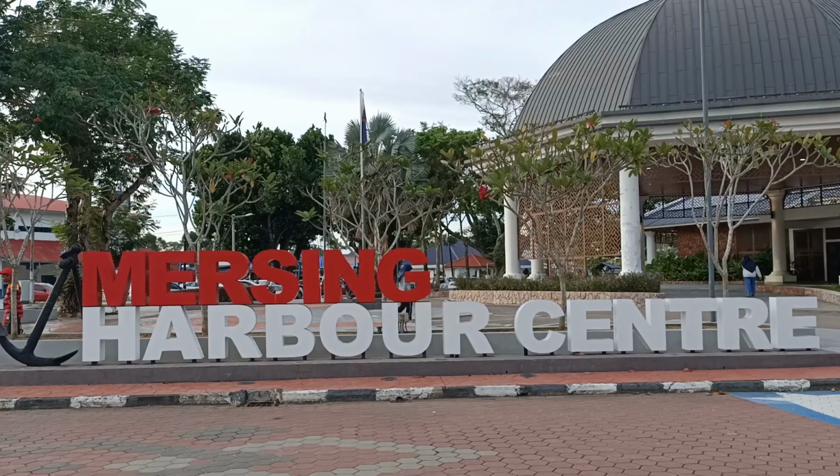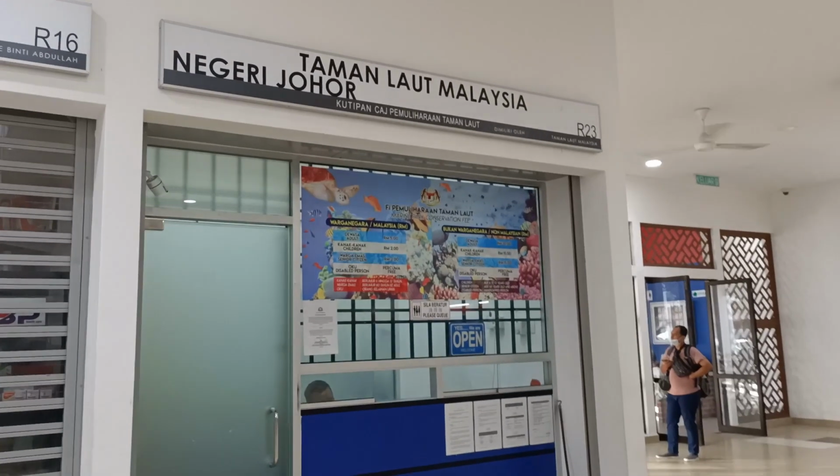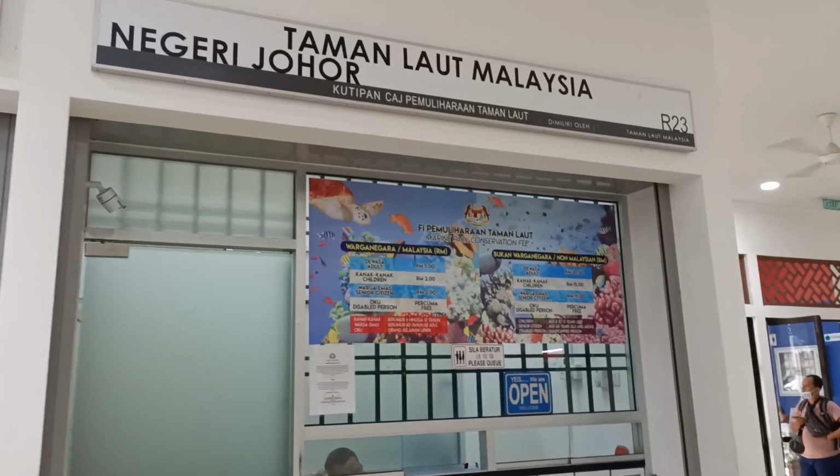We found it's cheaper to actually get the tickets in person because there are additional charges that you need to pay when you get them online. Bluewater Ferry charged 3 ringgit as a processing fee online, and Cataferry charged 1 ringgit each to print out your boarding pass. So you can get your tickets at the Harbour Centre, which is across the road from the Mersing Jetty. Now, you also need to get your marine conservation ticket at 30 ringgit per person. Now, to get that, that's also in the Harbour Centre, and you can see the office just behind me.